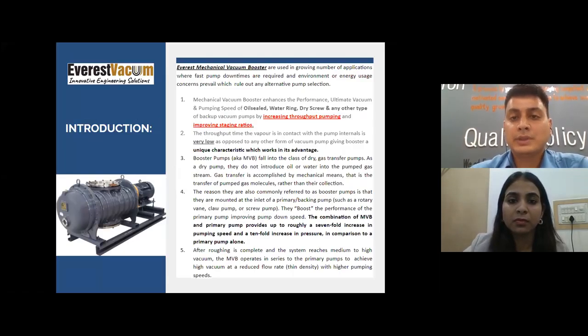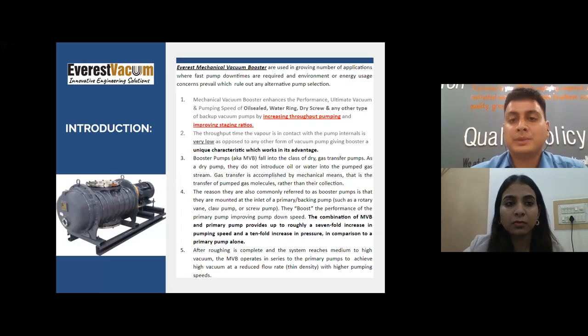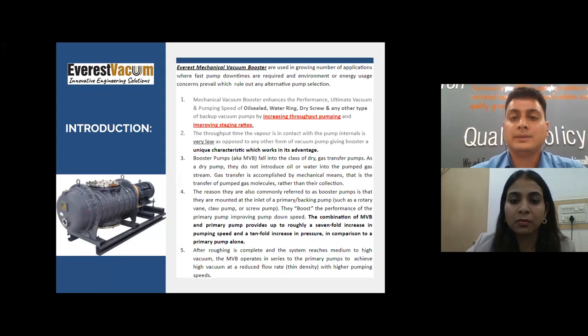They basically enhance the performance, the ultimate vacuum and the pumping speed of any of the backup pumps or the primary pumps. They can either be oil sealed, water ring or liquid ring, dry screw, and any other type of backup pumps. They increase the throughput pumping and improve the staging ratios drastically. Another key feature that works in its advantage is that the time the vapor is in contact with the machine is very less. So it works in its advantage.